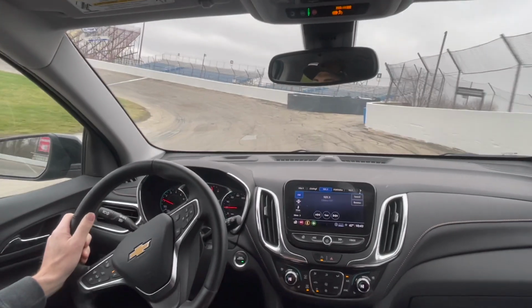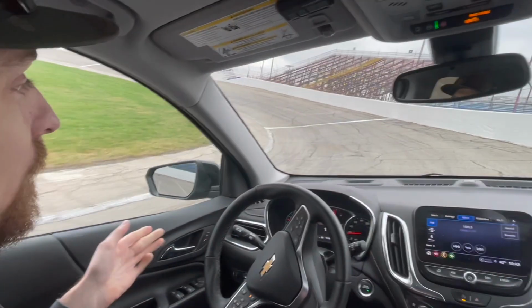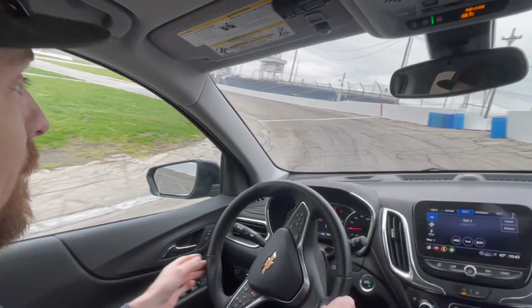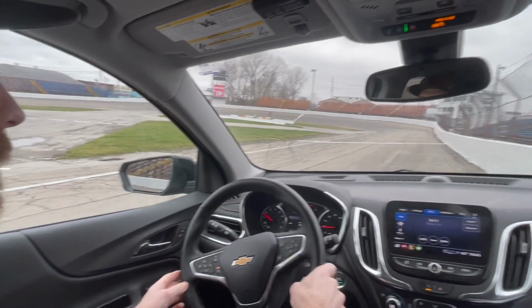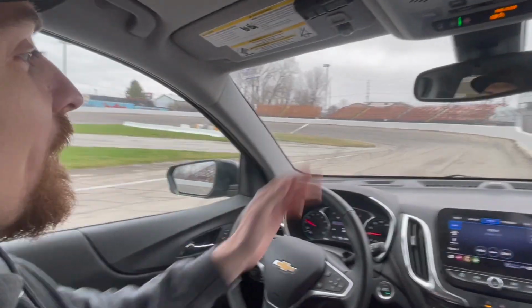You want to be set up about right here. Depending on the guy next to you, it's all in who you're racing against. Sometimes they'll give you a little bit more room. Sometimes they'll squeeze you up a little bit. You want to try to be right up on their quarter panel or the door, at least coming off the corner. And then it's going to get tight again going down the front stretch because they're trying to get a good run into turn 1. So you're right up against the wall.